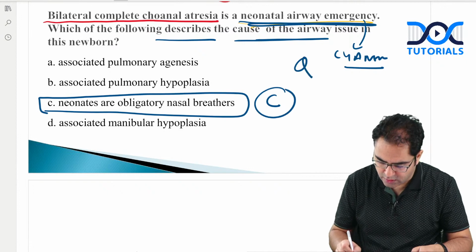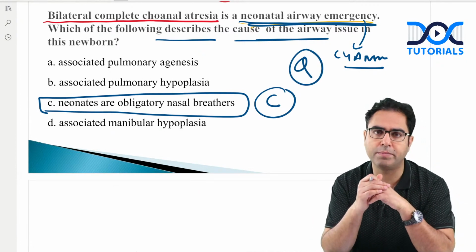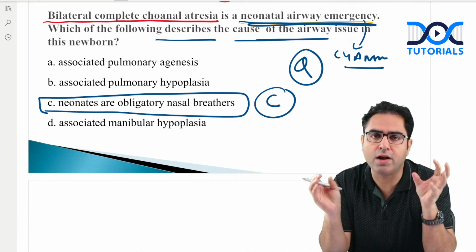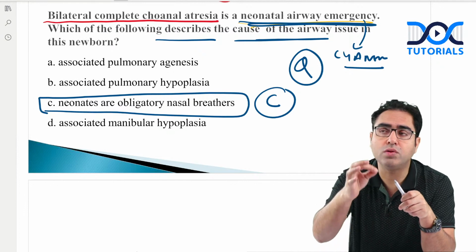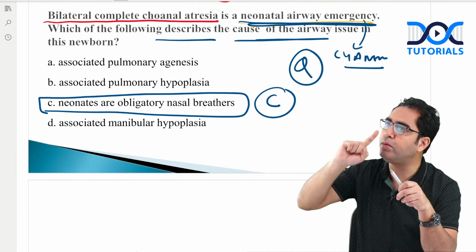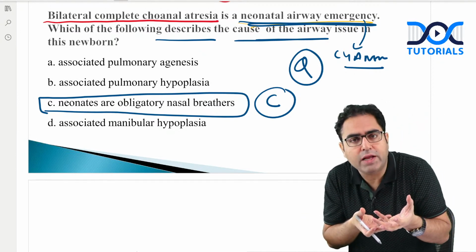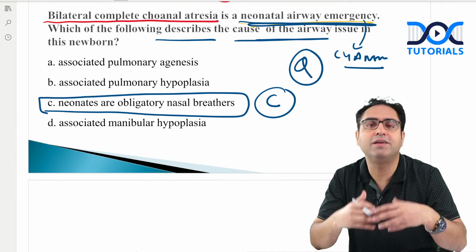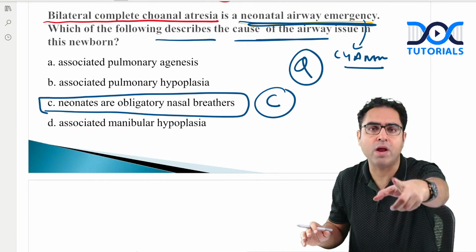C is the answer. This can be a repeated question in your paper. Bilateral complete choanal atresia is a neonatal airway emergency. The reason is children do not know they have the option of breathing through the mouth also. They are obligatory nasal breathers. They only breathe through the nose. So that's why they get cyanosed right at the delivery time. But when they cry, they turn pink. A blue baby turning pink on crying is a clue for choanal atresia.